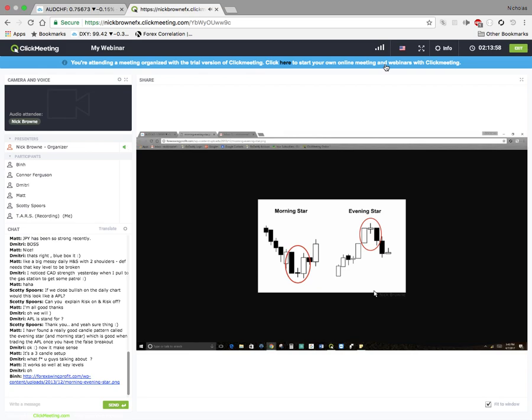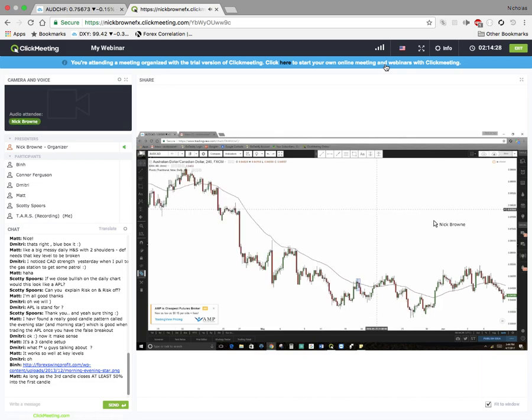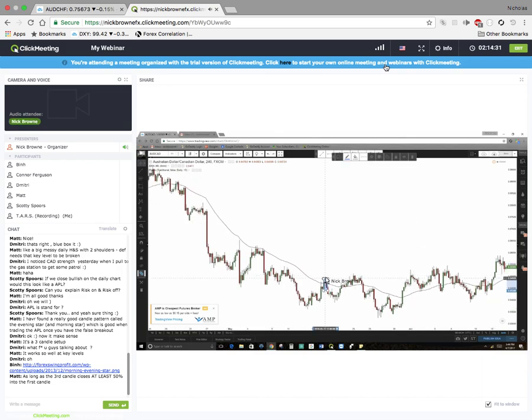Thank you, Ben. Yeah, those combined with APLs would be fantastic. Absolutely agree. As long as the third candle closes at least 50% into the first candle. Got it, got it. Very nice, I love it. Keep adding little confluence to it.